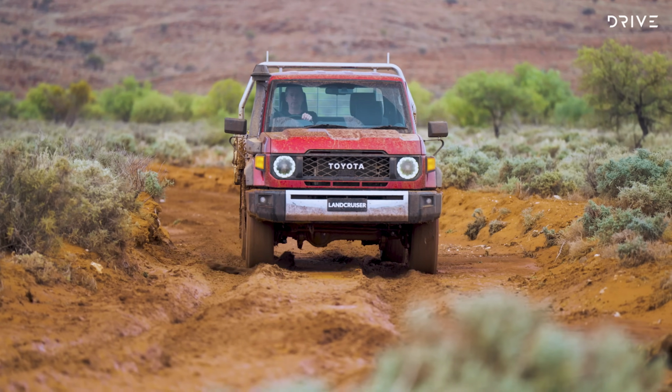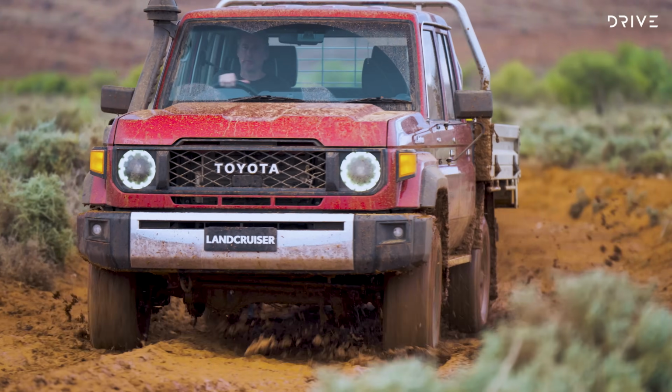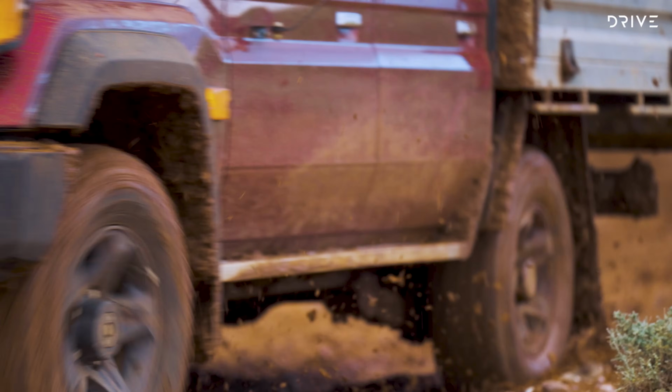It's definitely not the most capable off-roader out of the box, but it is very good. GX and GXL specifications get locking diffs front and rear, something that the car does really need, I think, because there's not a whole lot of articulation going on. Obviously this car is built for load carrying, not flexing up for Instagram photos and that sort of thing.